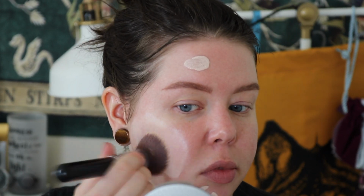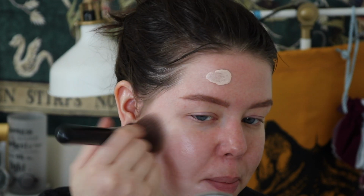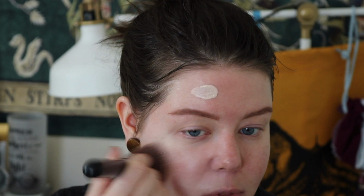This is my Sigma F80. It's my favorite foundation brush. It's so good. Actually, the color might be a little light. Maybe. It might be a smidge light. And that was a really small amount.